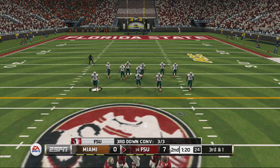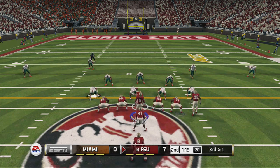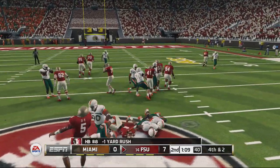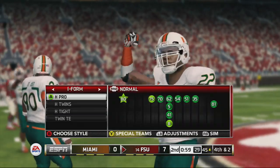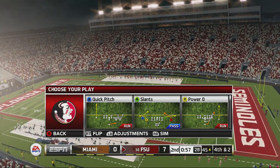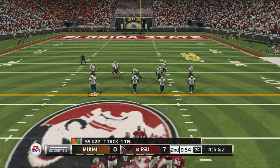Short yardage situation here. It's 3rd and 1. Florida State up 7 points. Here's a handoff, and he's brought down right away. By the time the running back got the football, he's looking up, and he's got a couple defensive linemen closing in on him because they were able to slip off of their blocks. Really, there's nothing he could do at all there. That was more of a miscommunication and just getting overmatched up front by the offensive line.